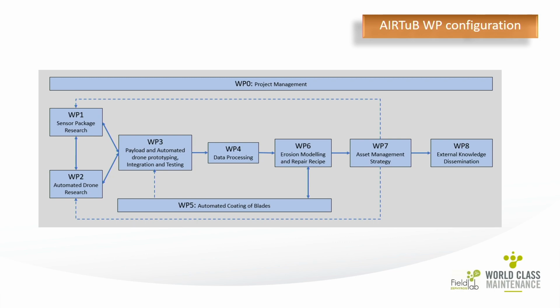Here you see an overview of the whole work package structure of the AIRTuB project. For the ones that were not involved in the project, maybe it's good to have this overview. As I already told you, this afternoon we are discussing the results of work packages 4, 7, and 6. And 4 and 7 are more or less a combined work package. It has become a combined work package.